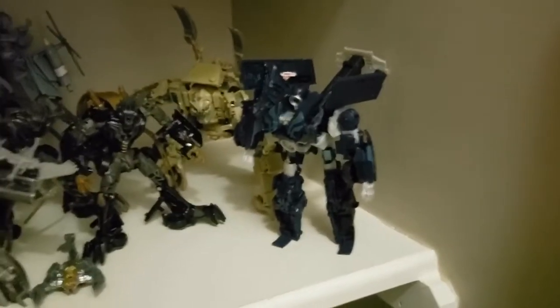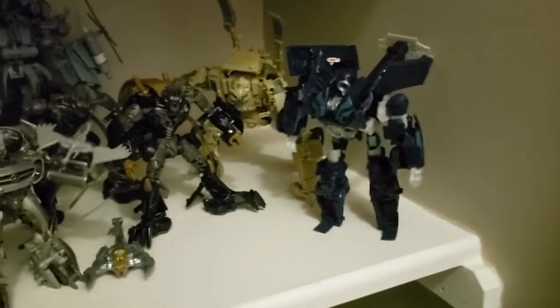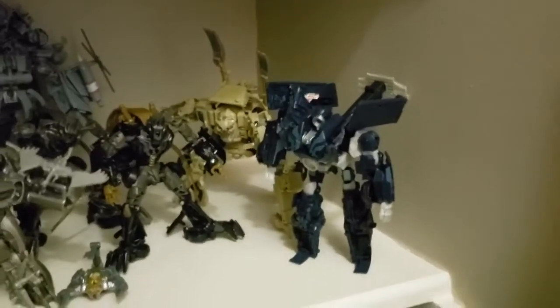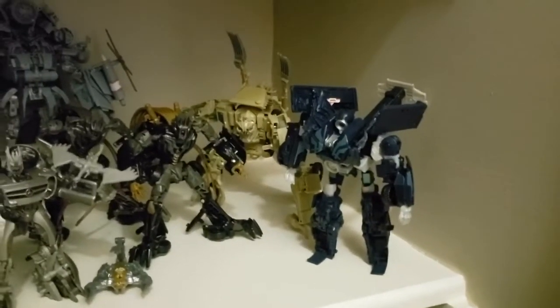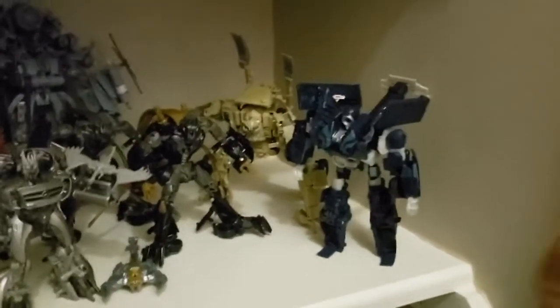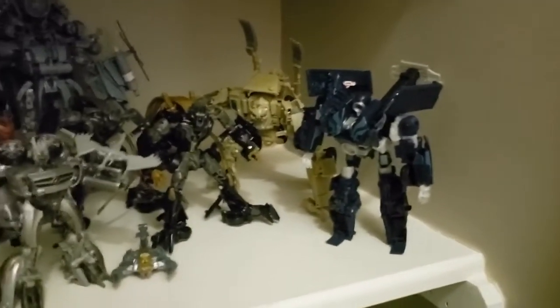I can't find it anywhere. I've even searched for it before. Nothing comes up, but I've seen reviews of it online. I almost started to think it was a custom or something. I don't know. But I was able to get a mold of that version there, and I'm very happy with it. It's a very good figure.